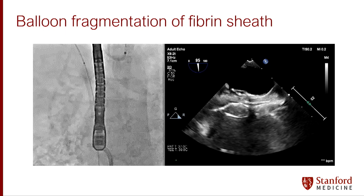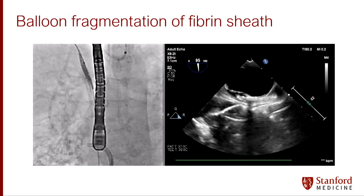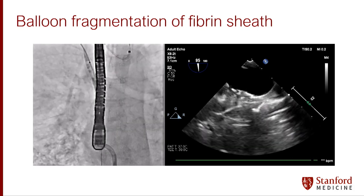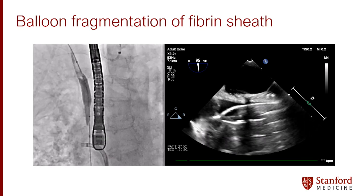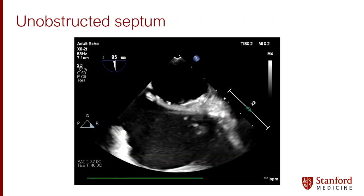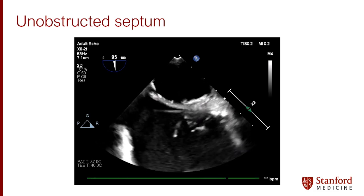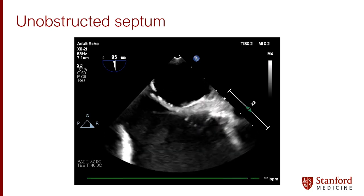So I actually put an over-the-wire balloon through that fibrin sheath and ballooned it, again, not knowing what this would yield. This was definitely my first time doing this, and fractured, for lack of a better word, the fibrin sheath to render it sort of disrupted. That seemed to work, and you can see there's a lot of residual material there, so I was very glad I used cerebral protection. I had no way of knowing whether I would take any of this stuff across to the other side, and just hoped and prayed that that wasn't the case.